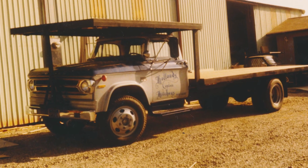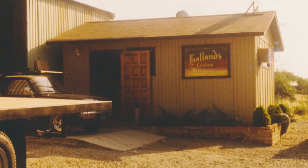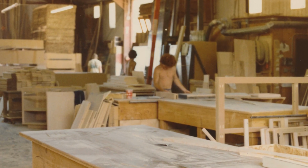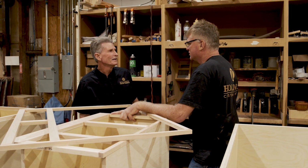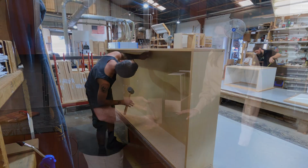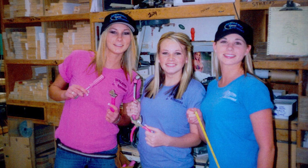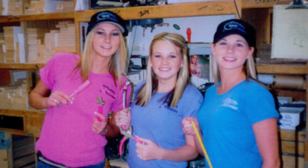The Holland story began in 1977 when Robert "Bob" Holland, working out of his parents' garage, started building high-quality cabinet systems for San Diego home and business owners, many of them his friends and neighbors. Under Bob's guidance, Holland's quickly became known for its innovative designs, quality workmanship, turnkey installation, and ease of service. Today, Holland's is proud to count multiple generations among both its employee and customer families.